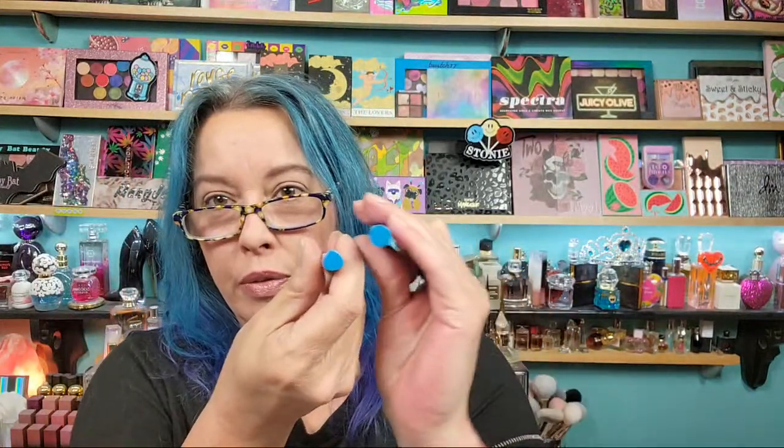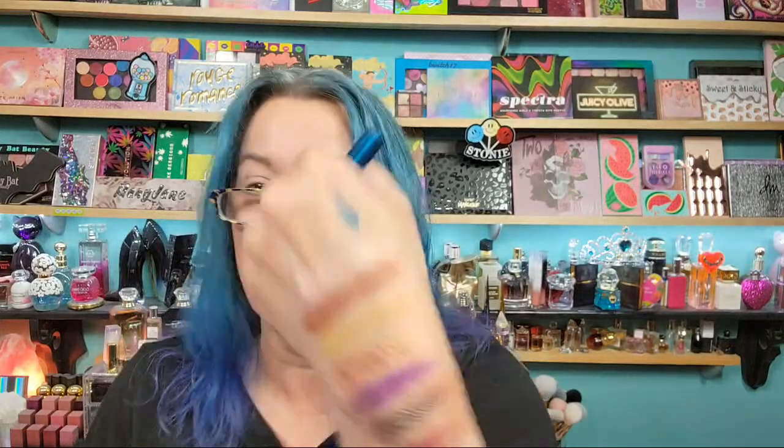Think Fenty packaging, but it's not like, is Fenty round? Fenty's kind of triangular. Okay. But this formula sucks. It's just soft. It's just a nightmare. As soon as you touch it to your hand, it squishes and just makes a mess. It's bad.